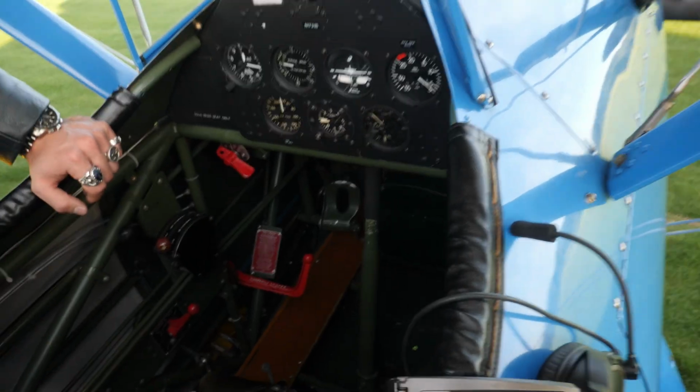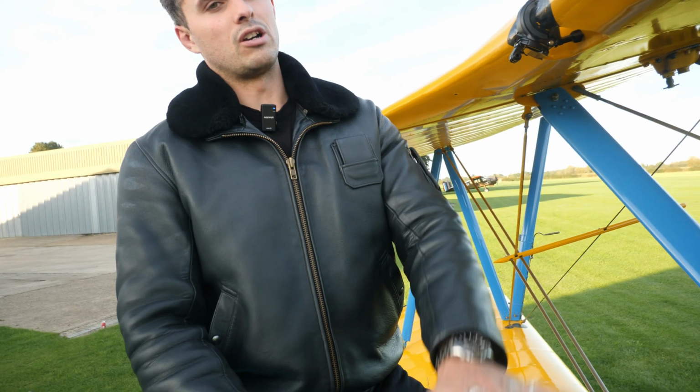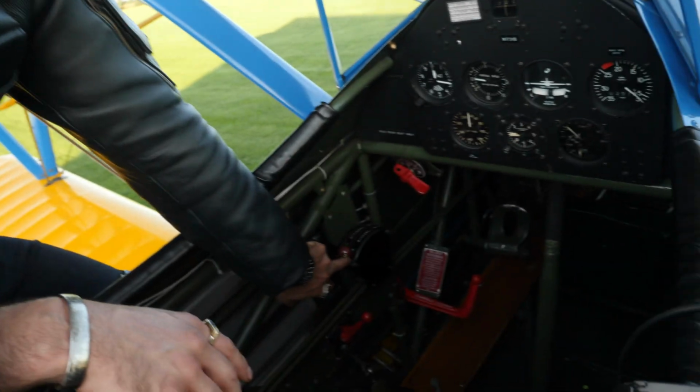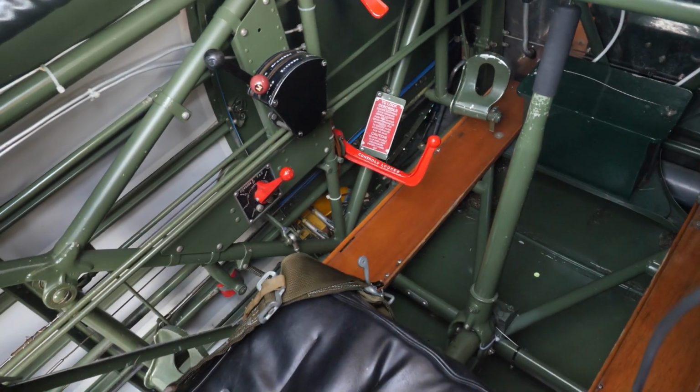So we don't have an RPM and a manifold pressure like you would on a constant speed aeroplane, because then you set the RPM so that when you're doing aerobatics, it will stay where you set it, and then you can adjust the power by adjusting the manifold pressure. Whereas this is just very basic. You've got your mixture, and you've got your throttle, trim, flight controls, fuel. You haven't got mags in here.